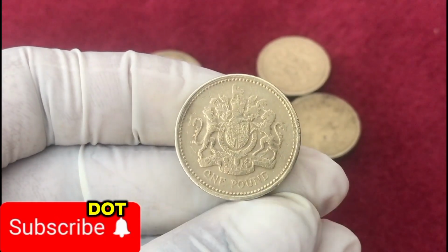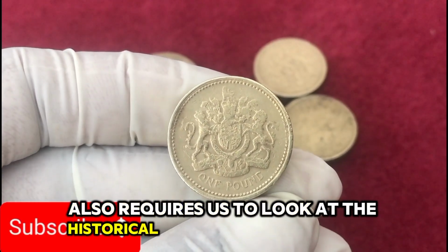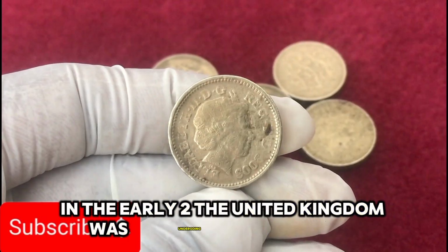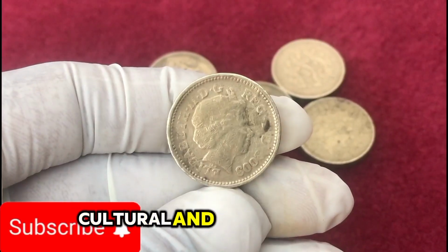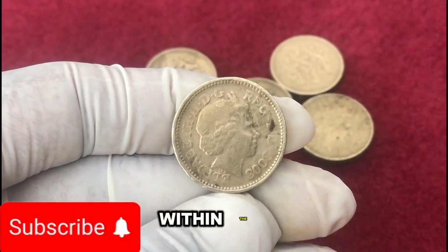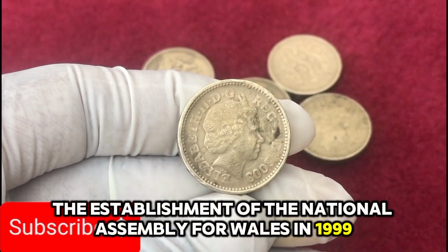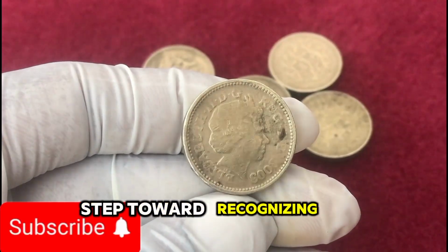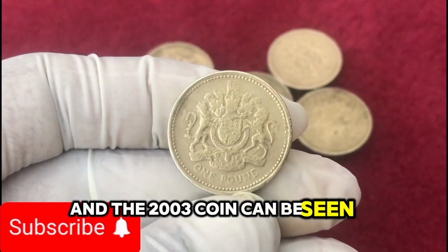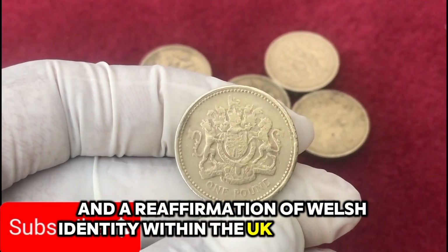Understanding the significance of this coin also requires us to look at the historical context of its release. In the early 2000s, the United Kingdom was undergoing significant cultural and political shifts, with increasing devolution of power to the individual nations within the UK. The establishment of the National Assembly for Wales in 1999 was a major step toward recognizing the political distinctiveness of Wales, and the 2003 coin can be seen as both a celebration and a reaffirmation of Welsh identity within the UK framework.